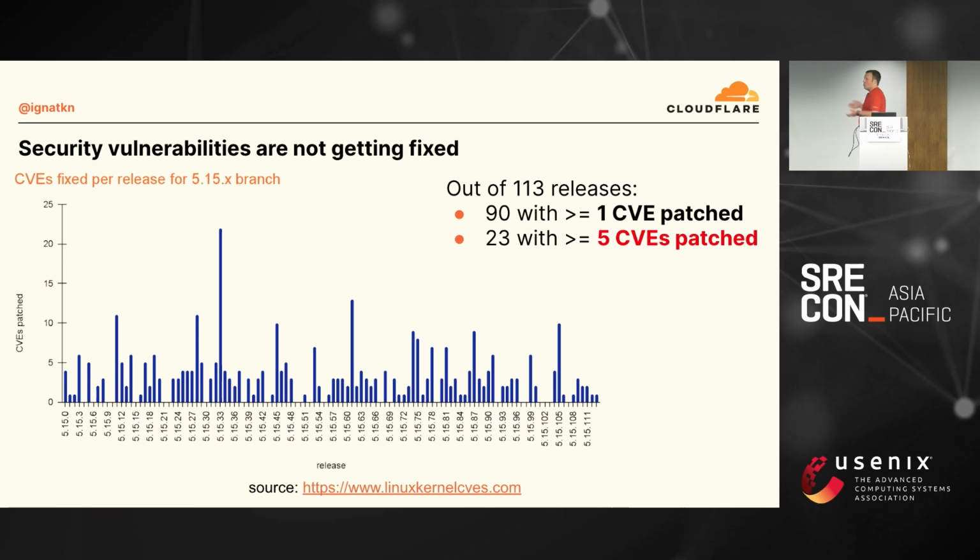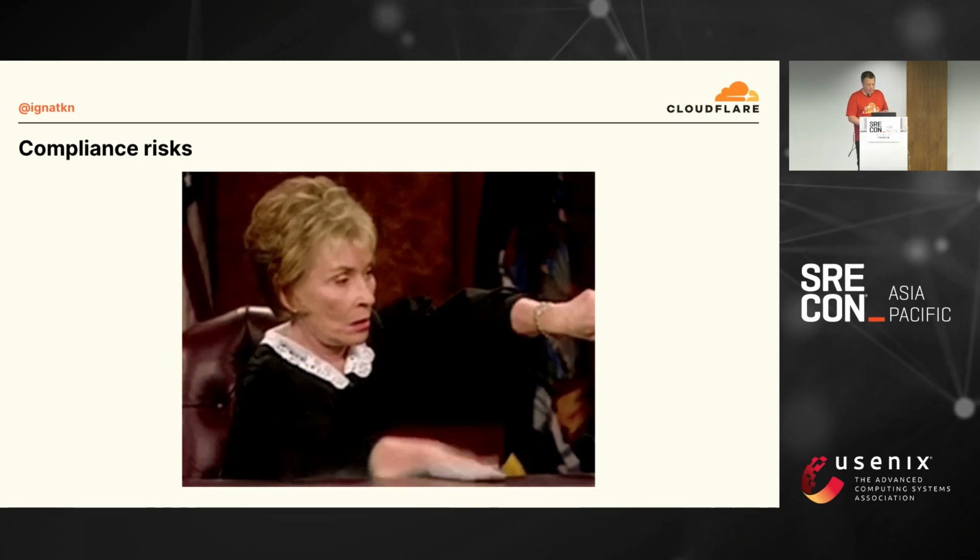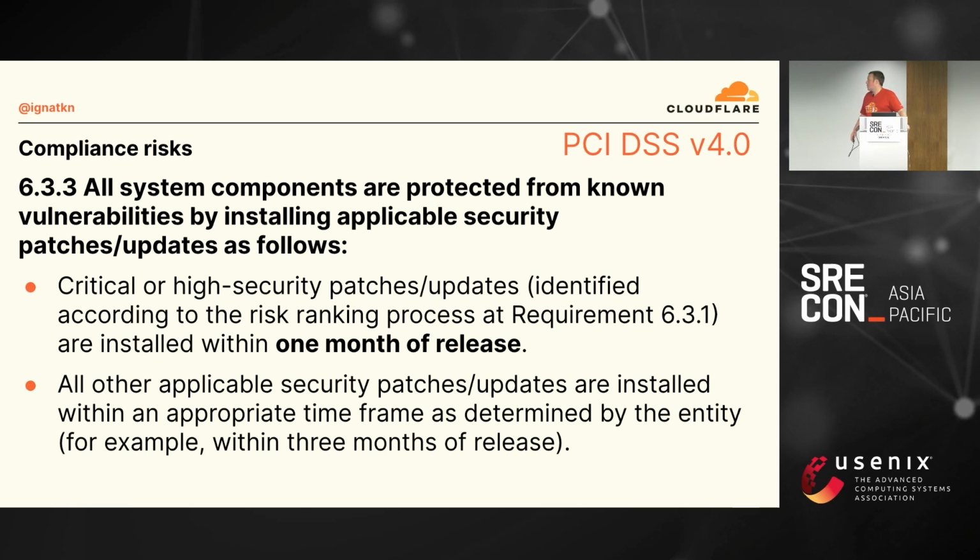And 23% have five or more CVEs patched. So if you don't upgrade your kernel, you have unpatched security vulnerabilities in your system. And having these vulnerabilities brings you compliance risk if you're subject to some sort of compliance. For example, Cloudflare is PCI DSS compliant, and there is a paragraph that says critical or high-risk security patches updates are installed within 1 month of release. It's only applicable to critical systems, but it's hard to negotiate the Linux kernel being a non-critical system in production.